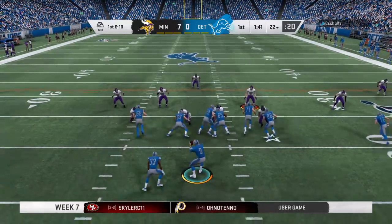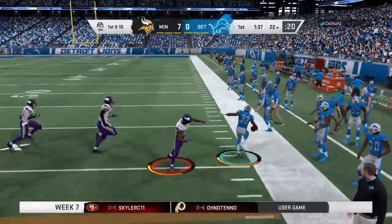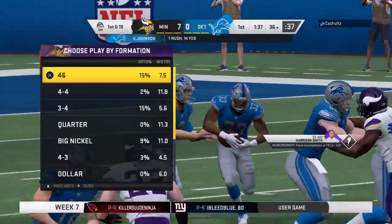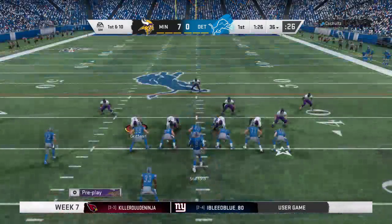A look at Kerryon Johnson, 2nd-year man out of Auburn. And he takes us beyond the 35 before going out of bounds. First play of the drive going for 14 and also going for a first down.